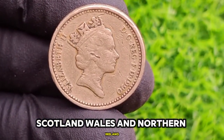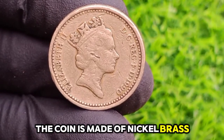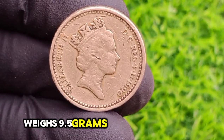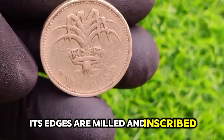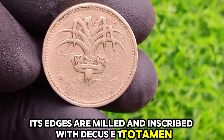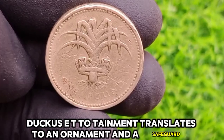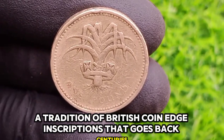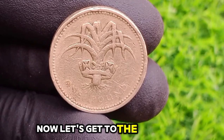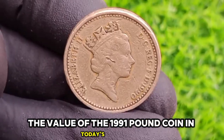This coin was minted as part of the rotating reverse designs representing the four nations of the UK: England, Scotland, Wales, and Northern Ireland. In terms of specifications, the coin is made of nickel brass, weighs 9.5 grams, and has a diameter of 22.5 millimeters. Its edges are milled and inscribed with Decus et Tutamen. Decus et Tutamen translates to an ornament and a safeguard, a tradition of British coin edge inscriptions that goes back centuries.